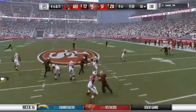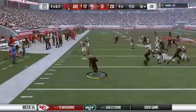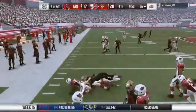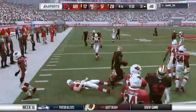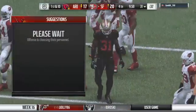His first punt, 45 yards. This looks good as well. This is taken at the 15. Oh, he shifts past him. A nice job on the return there, 16 yards. And the Niners will go on offense, 1st and 10.